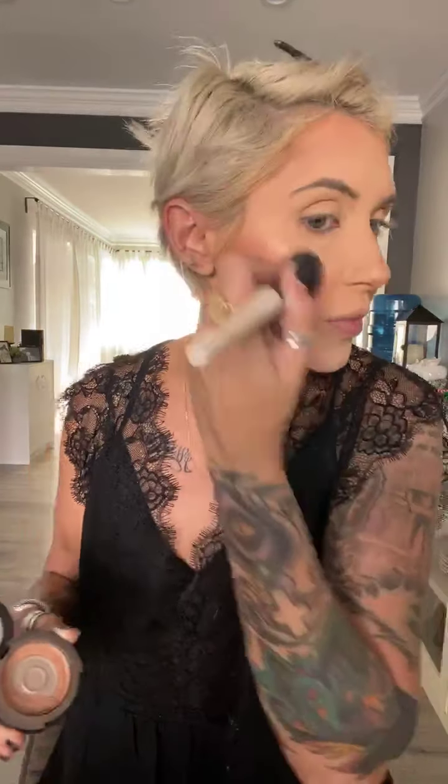Not pretty? And this is just a fluffy brush by Stilazzi. It's a tapered cheek brush, a 510. And then I'm just gonna pop it right on top. But look at that pretty glow. Isn't that gorgeous?